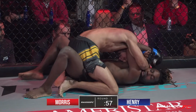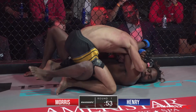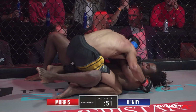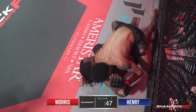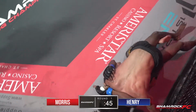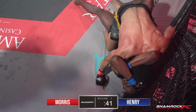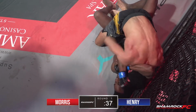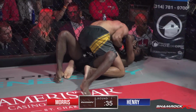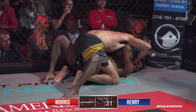Yeah, and even after the big takedowns like that, this is what sticks in the judges' eyes. Yeah, none of those takedowns are really, I mean, they look kind of cool for a second, but they didn't do a lot of damage. Now Morris trying to get that head out. Again, Henry just trying to hold on for dear life, down to 35 seconds remaining here in the first round of this 3-round contest. Just big shots in the ribs there.